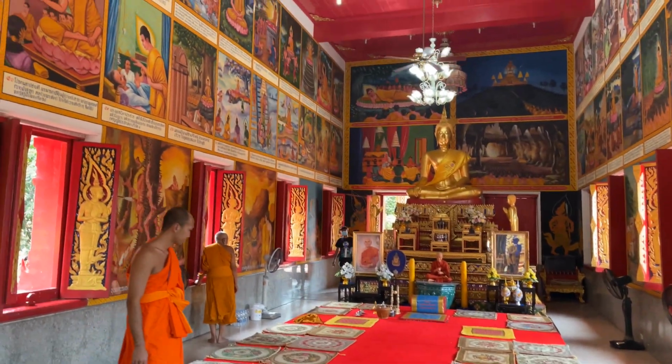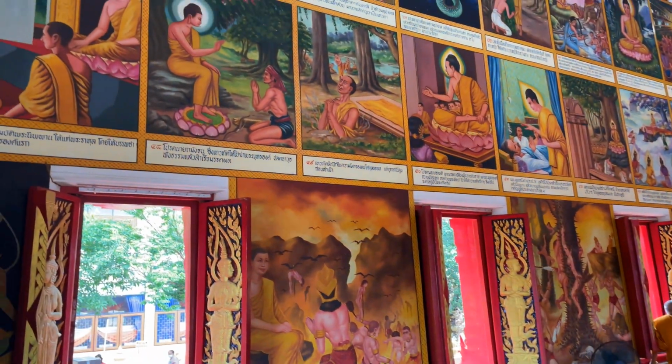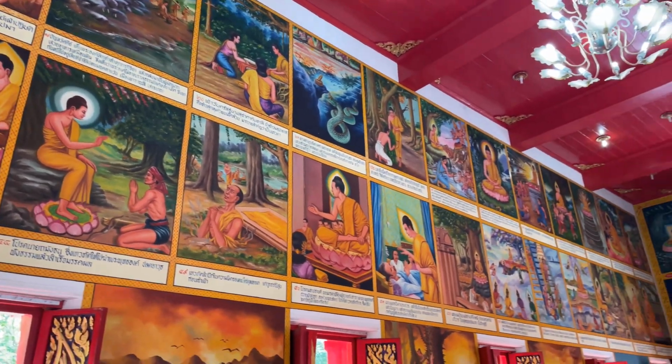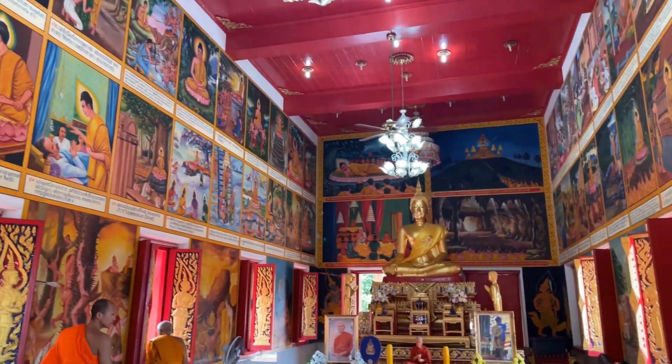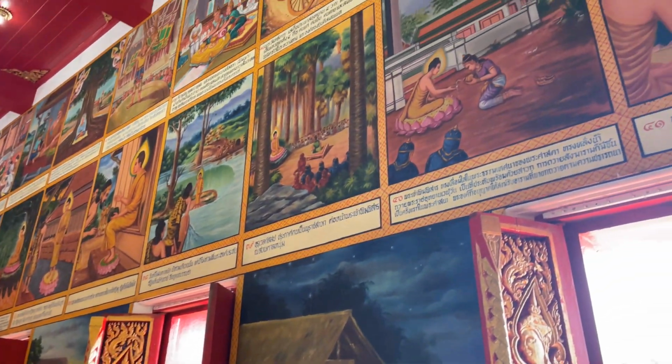So the monks are setting up inside, so I had to go around the hall to come in the front door. So we have a nice view here of all the murals up on the walls. Yeah, you can see they're definitely a modern version of the murals. And the monks are getting ready for the ordination ceremony.